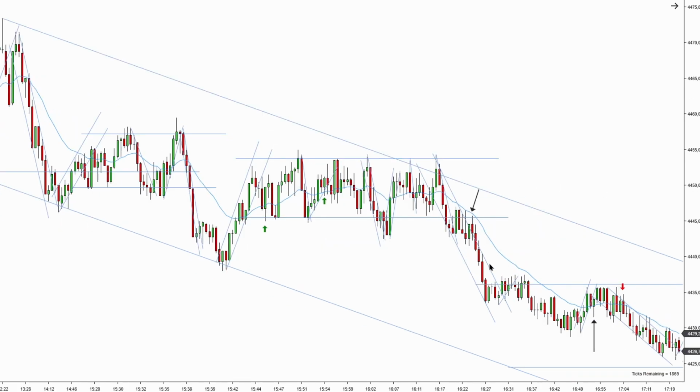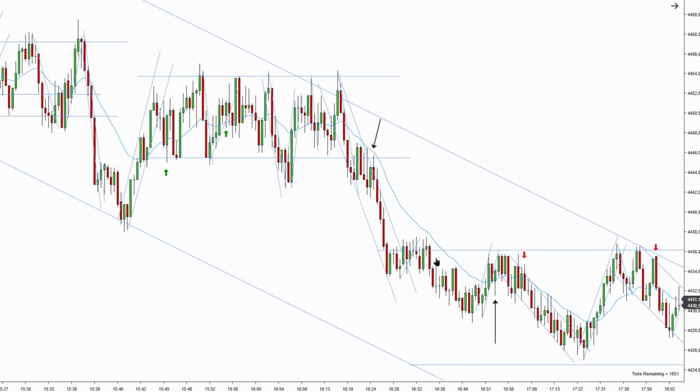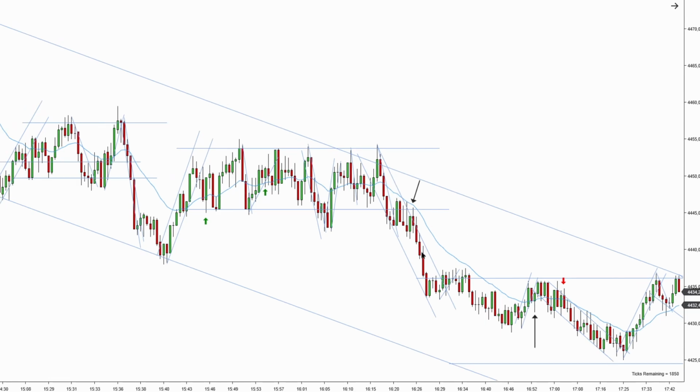So high probability setup is going to be a two-legged pullback at the key entry point, and we have a new low, first entry short pullback, second entry short, but it's far away from EMA. I cannot take it. You can see what would have happened. Actually, would have survived barely. And then we have a double trap, but it's not touching the EMA.